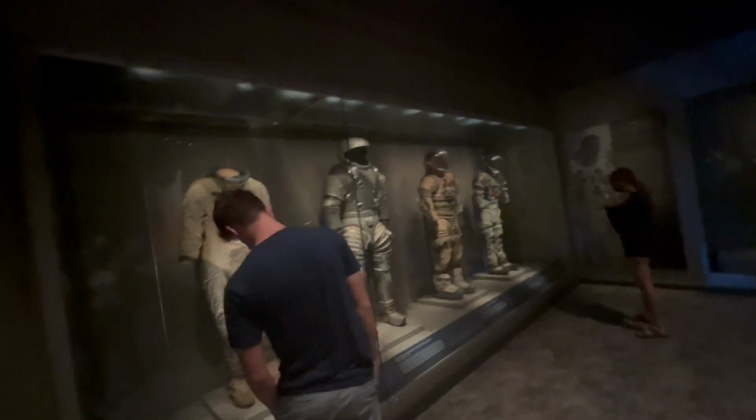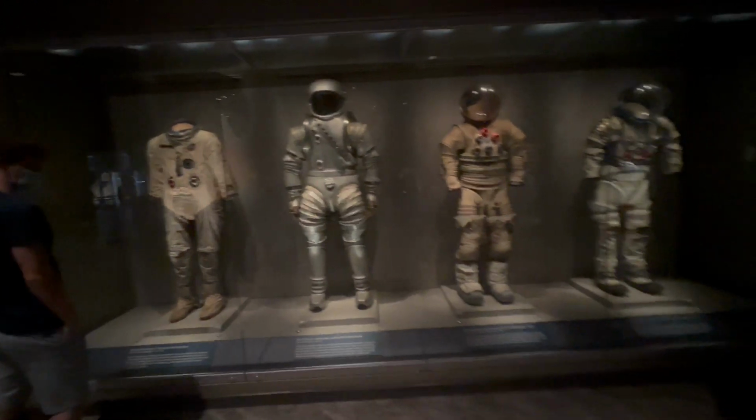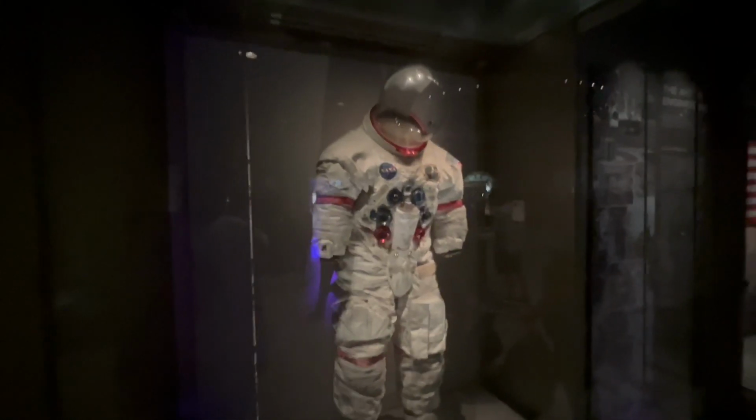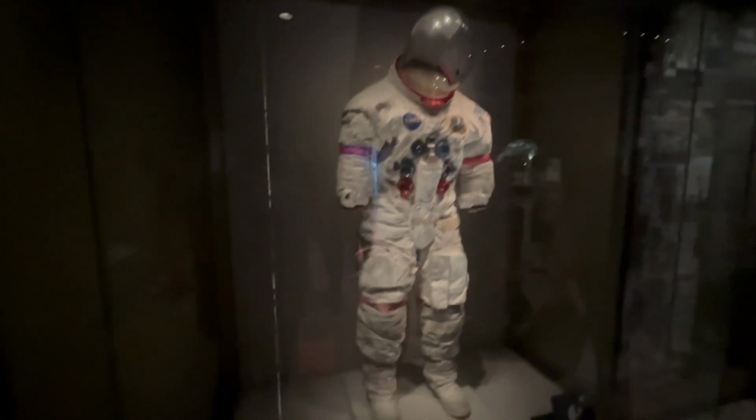These are all prototype suits that they were working on when they were trying to develop that suit. These are all suits they went through when they were trying to develop it. This is Alan Shepard's Apollo 14 spacesuit. So cool. Here he is wearing it.